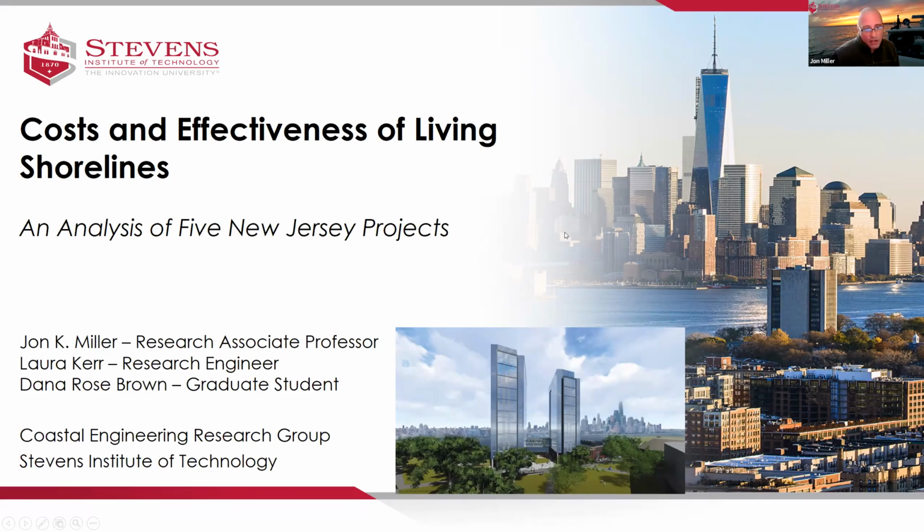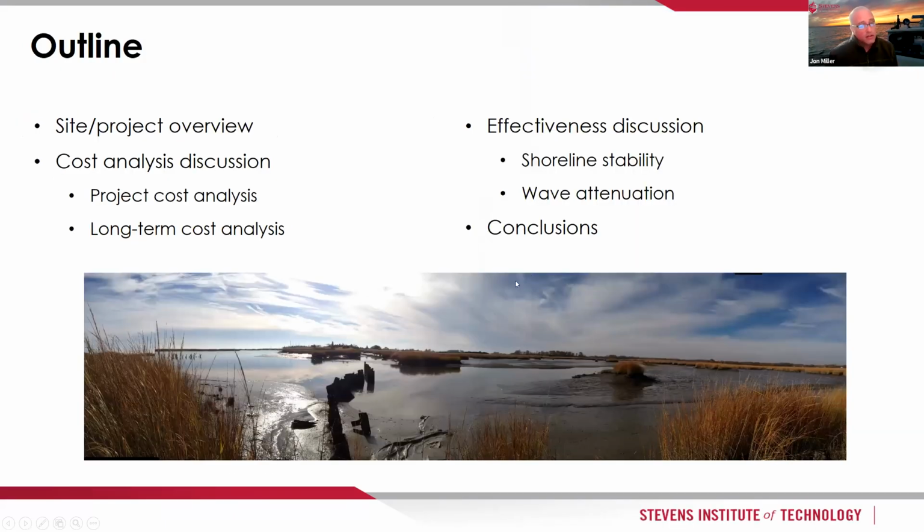So with that, just to give you an outline of the talk that I'm going to be presenting. First, we'll talk a little bit about each of the sites that we looked at. We did look at 5 different sites. As Bill mentioned, they're not replicates. They are actually quite unique sites.